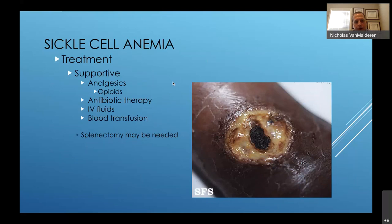Again, they can have the poor wound healing. That's just because they have increased infection from the abnormalities of the spleen, but also the anemia and poor blood supply associated with sickle cell. Obviously, you need to treat that with antibiotics, IV fluids, any kind of resuscitation, especially if they're toxic or septic. Splenectomy may be needed as well, which also increases the risk for infection.